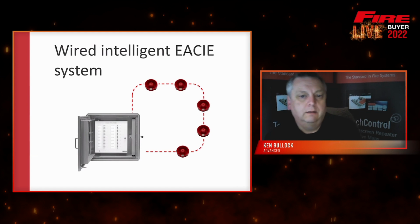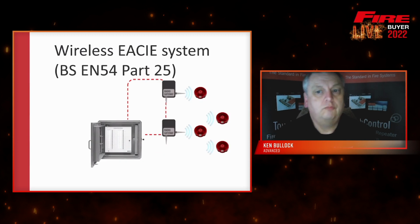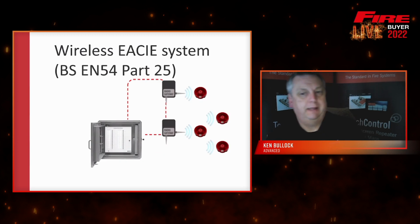It's fair to say that we can achieve these systems in a number of different ways. A typical way would be to use a wired system, where we would wire to each of the sounders in turn. We could use radio to do our BS8629 system. Far less disruptive in the flat, because we haven't got to wire into each one. We just got to put 2 screws in and away we go.